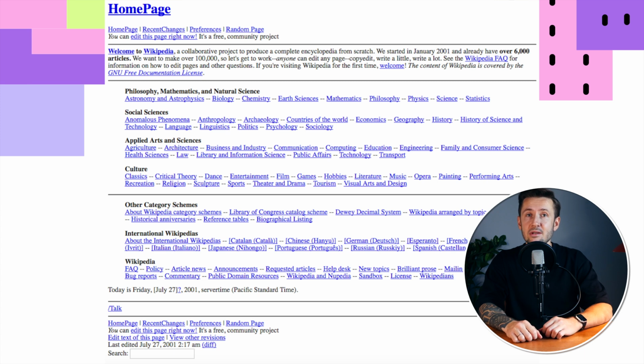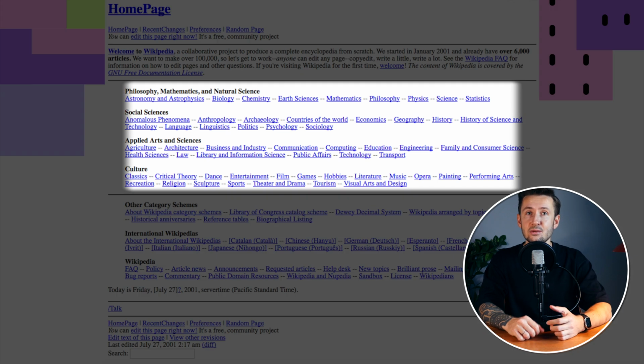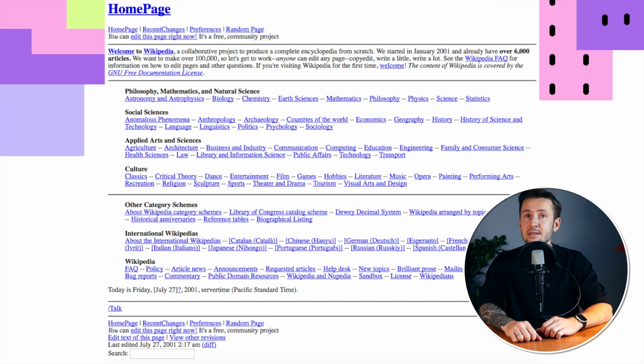Notice the layout. It's structured almost like an academic syllabus with categories neatly divided into broad knowledge areas like philosophy, mathematics, and natural science or social sciences. This isn't accidental, it reflects Wikipedia's ambition to map out human knowledge in an organized way, much like an old-school encyclopedia would.